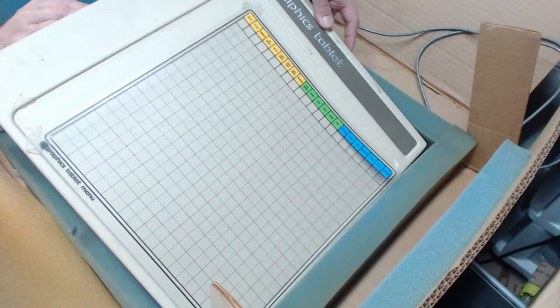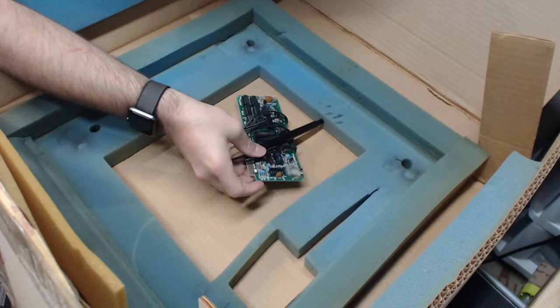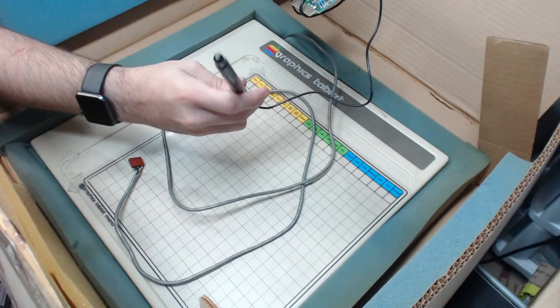See, I think you need a special card for this. I don't know if I have that, which is unfortunate. Oh, well, I don't have to worry about that. Look at that. Let's put this back. I just said it and it magically appeared. Wow. So there's the pen. And here's the card.